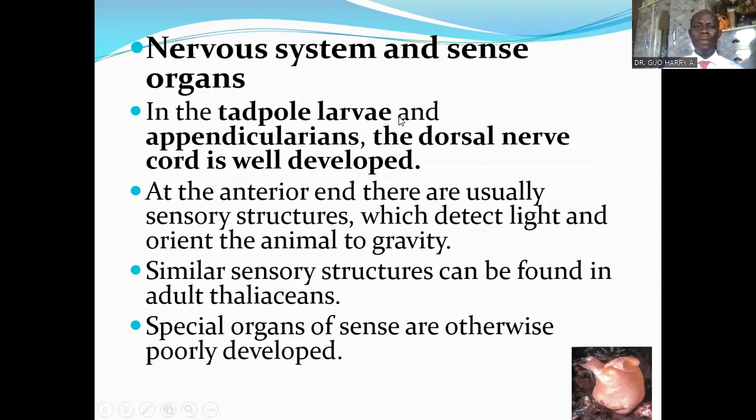Nervous system and sense organs of Euchordates. In the tadpole level and appendicularians, the dorsal nerve cord is well developed. The dorsal nerve cord itself has a sensory function. At the anterior end, there are usually sensory structures which detect light and orient the animal to gravity. Similar sensory structures can be found in adult Thaliaceans. Special organs of sense are otherwise poorly developed.